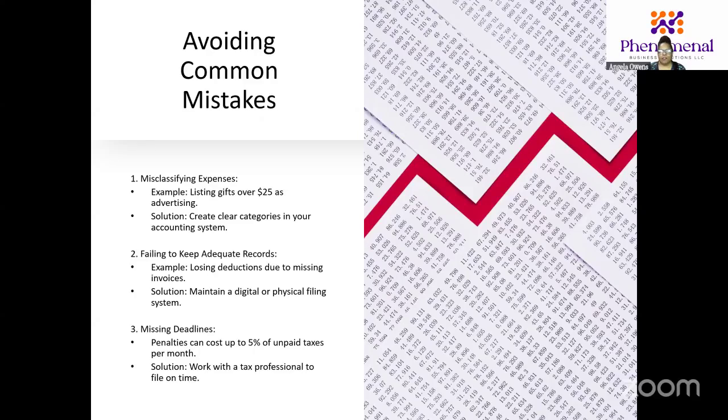The solution for misclassifying is to create clear categories in your accounting system and make sure that you are putting things in the right category. And you can make your categories as detailed as you want so that you can keep track of everything like that.